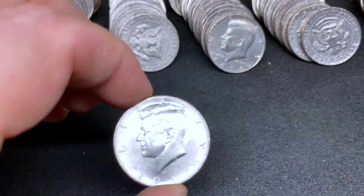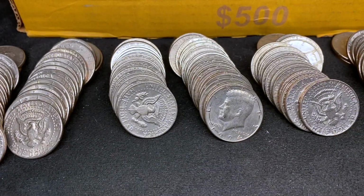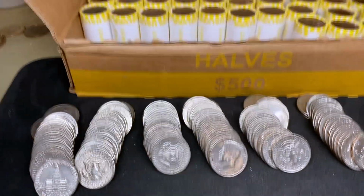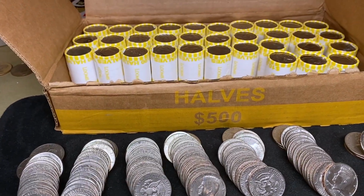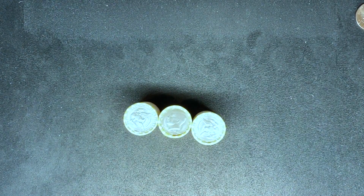So I'm really looking forward to getting back on the silver. I do have a very small stack of things I'm going to check for DDOs and no FGs. And I'll hopefully bring you back in when we find something a little bit more interesting. So this has been a really typical box of late.